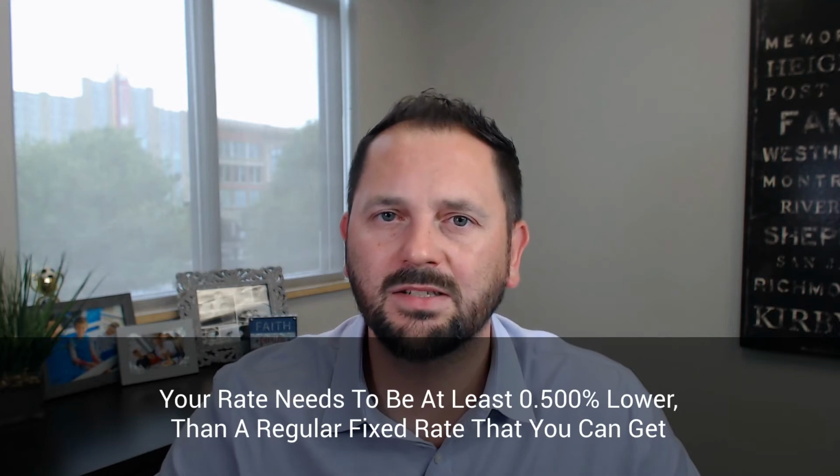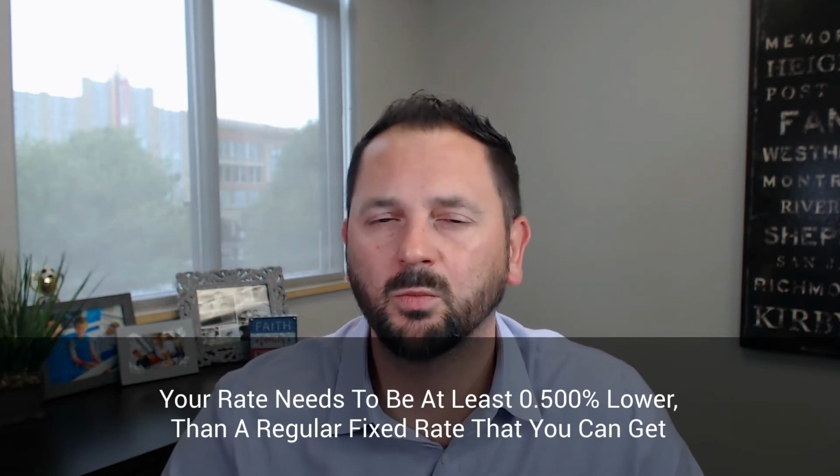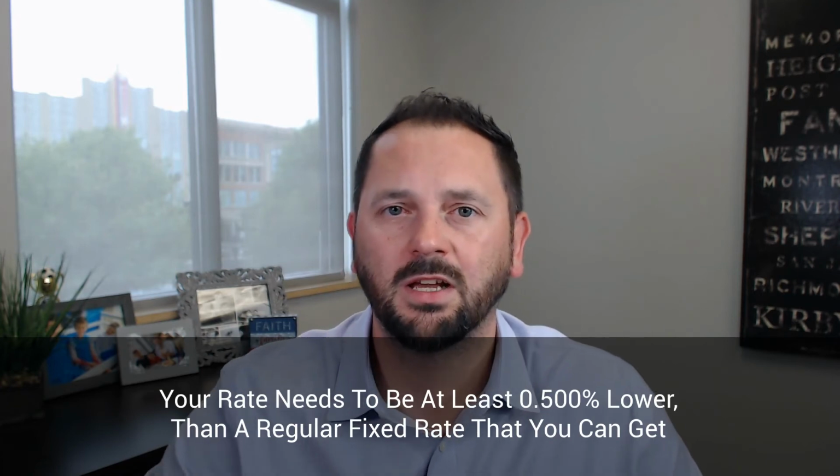And that's another quick tip. In order for an ARM loan to make any sense for you, you have to get at least a 0.5% lower interest rate than what you can get on a fixed rate. If you can get 0.5% to 1% lower, that would be fantastic.